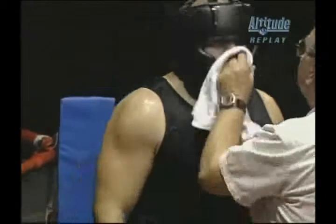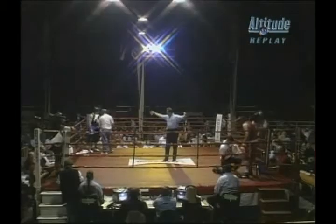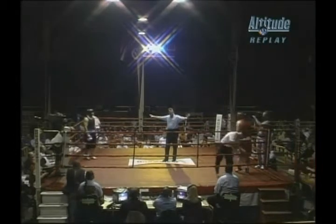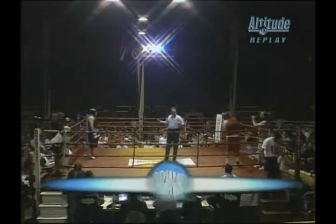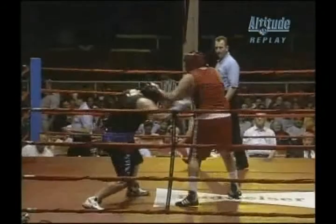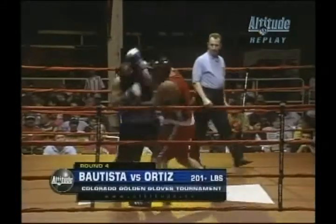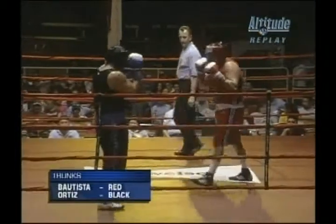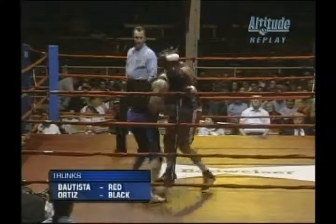We got strategies going on in the corners, and Frankie Sanchez is in Gabriel Ortiz's corner. Hey, Jim, what did you tell Gabriel during that round, and what did you encourage him to do? Get busy, and if he wanted to switch, go ahead and switch on him, because he can fight left-handed also.